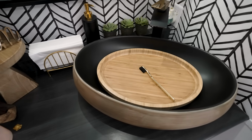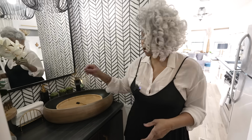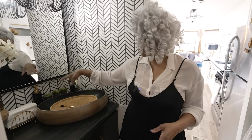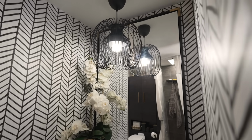If you don't have a lot of counter space, put a tray inside of your sink. It'll become counter space for you. So I just throw all my makeup on here when I'm doing my makeup or brushing my teeth. I just throw everything on the tray, and then when I'm done, put it away. And again, I like to dress everything up.